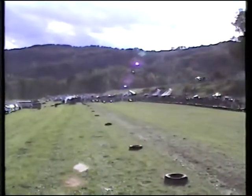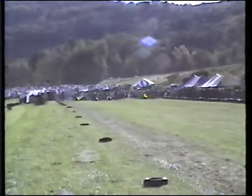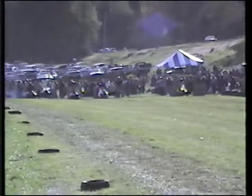Liquid stock final. 4 sled feature here.